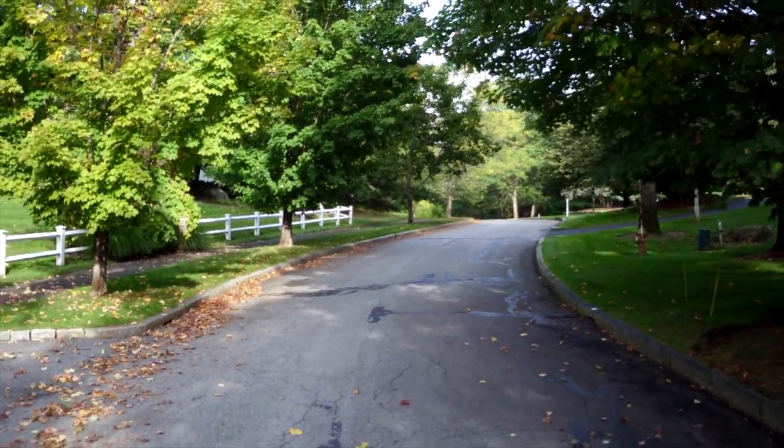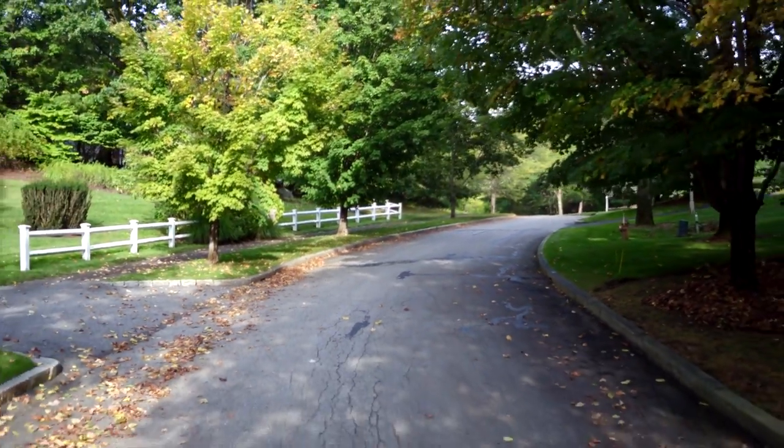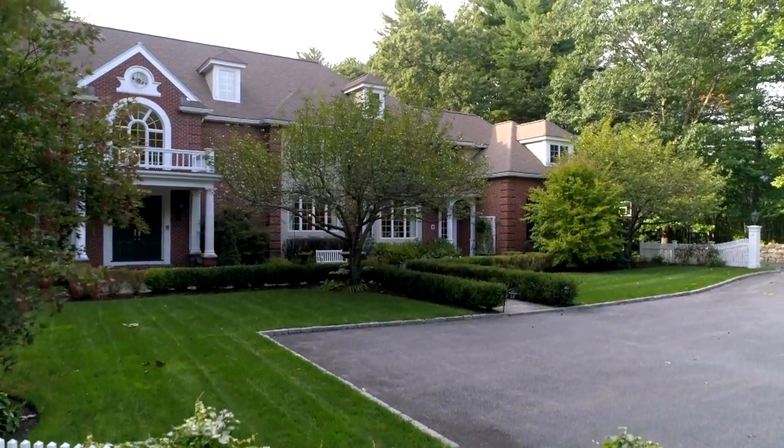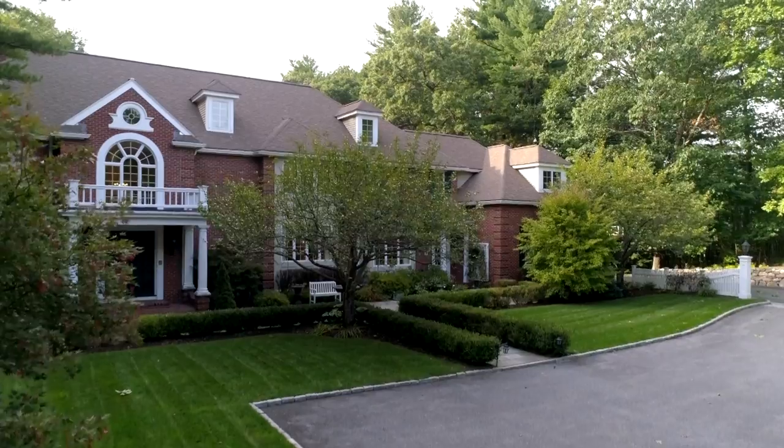This exquisitely appointed Madison Farm estate is sited on a cul-de-sac amid two private acres and just minutes from all the amenities of Concord's center.